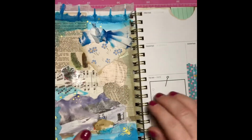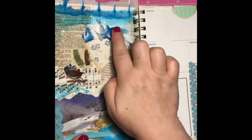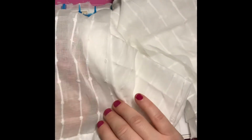I used some old tapestry and some music notes, and the fabric, which is actually a piece of this beautiful fabric which I got at IKEA as a curtain, but unfortunately it was too long, so we had to cut it, and I thought that I will not throw this away because I think it's pretty good to be used in my junk journal.